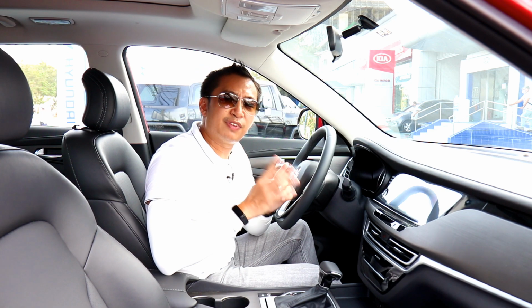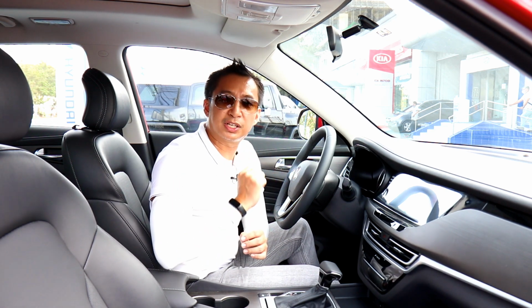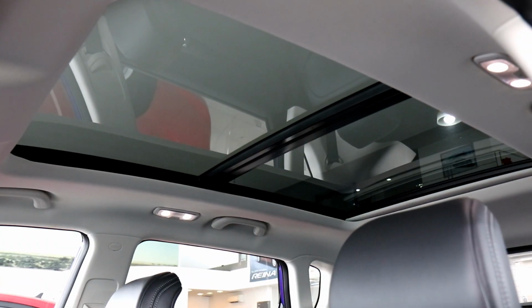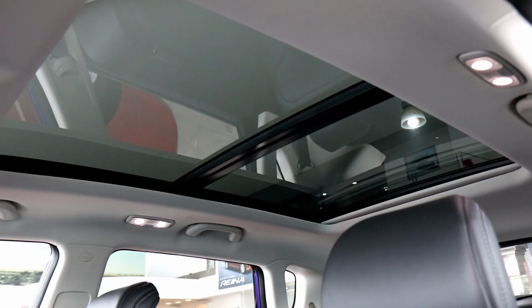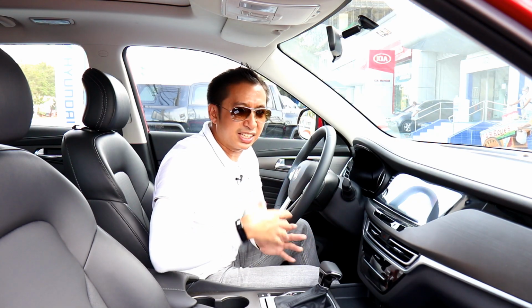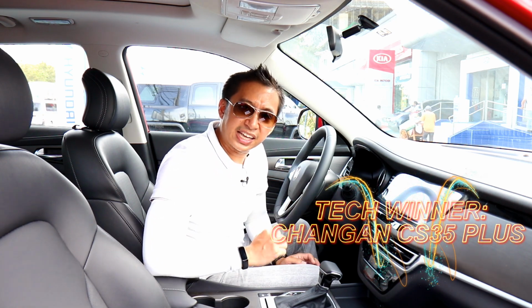But the biggest tech advantage of the CS35 Plus is the fact that it also has a panoramic sunroof, which adds a more premium and upscale feel inside the cabin of your CS35. So because of all of these tech niceties that the CS35 Plus gets, it takes the win for the tech category.